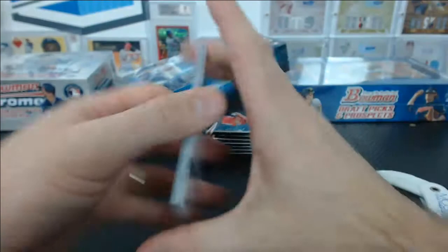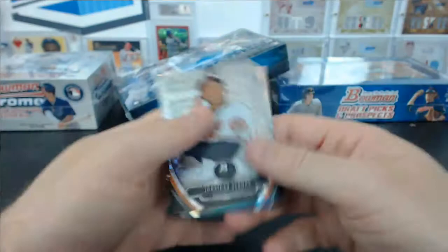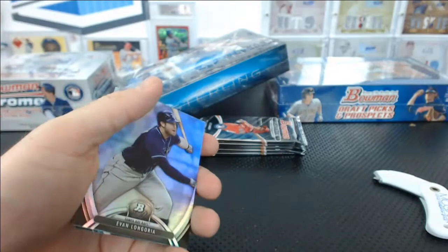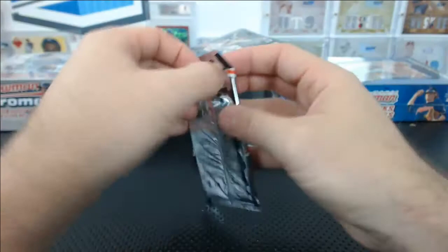I had the cup before. Jonathan Schoop, X-Fractor. I've gotten a cup before. It's just really expensive. There's a nice Puig. Put that in the shit pile. Jack. Jake Marisnick, chrome. All Puigs go in the shit pile.